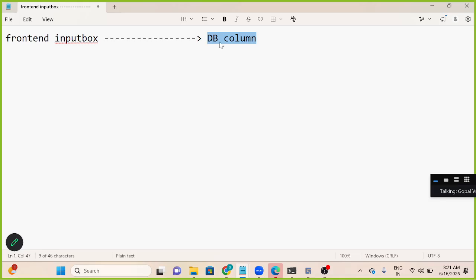Whatever you are typing in the front end, that data has to be stored in the DB. In order to connect both of them, they have provided one field, value, in properties. So this field will act as a bridge between your front end and back end. Getting? Okay, I will show you.